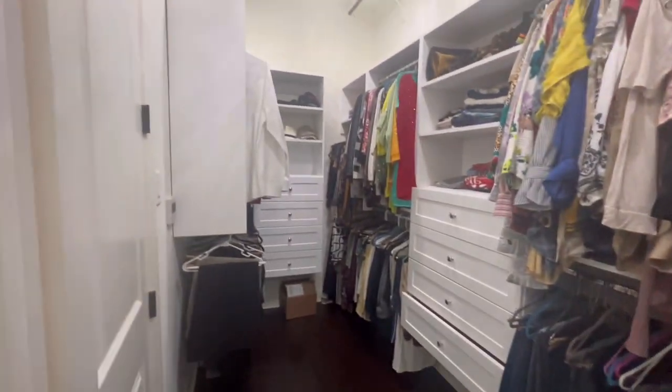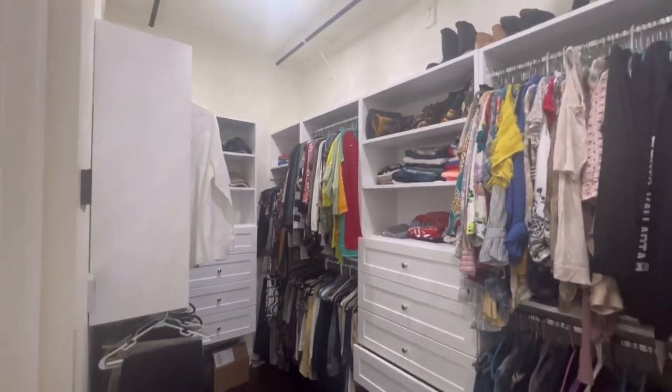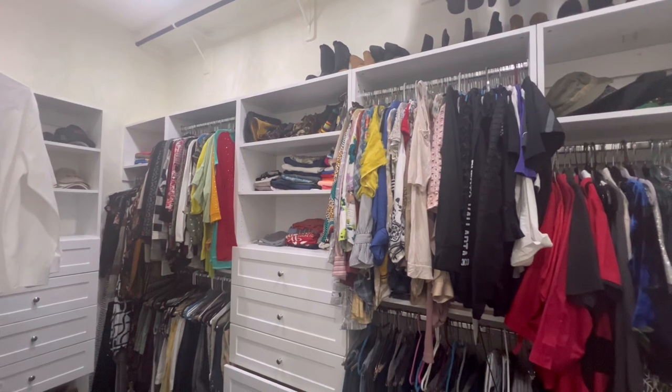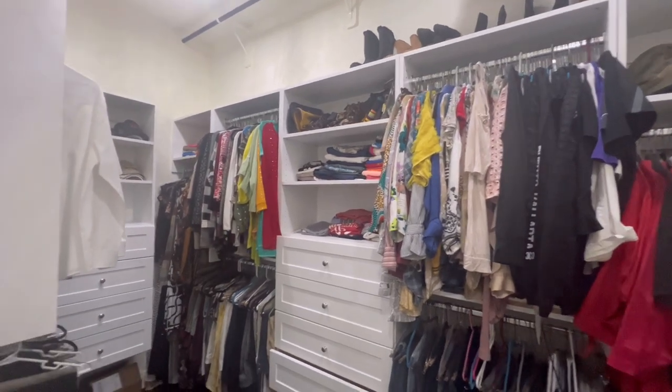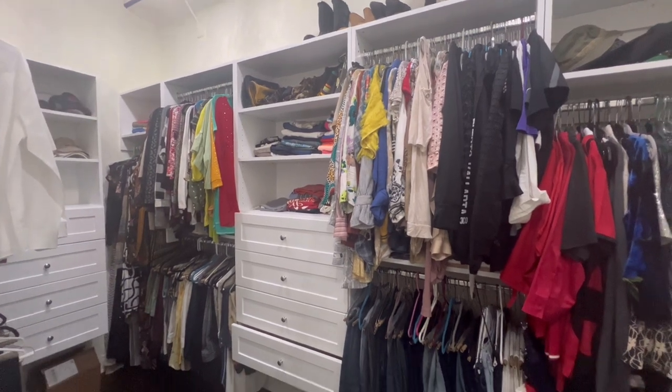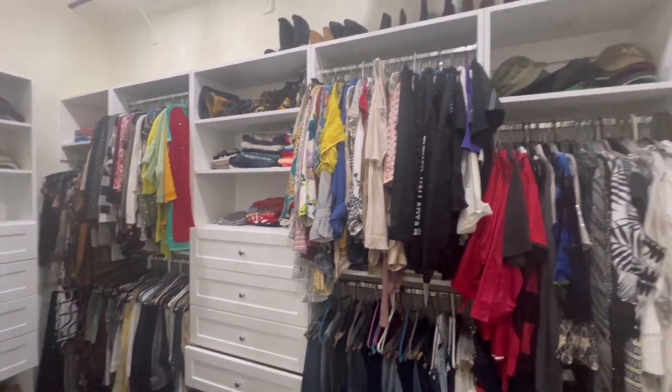Probably the hardest part, in what I did not participate in, was probably just finding the studs and actually getting these up on the wall. But actually just following the instructions and putting these together, very easy, y'all.